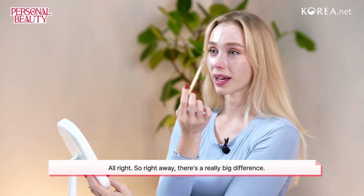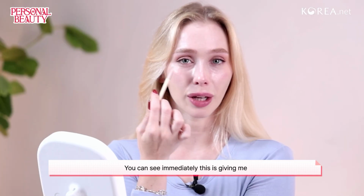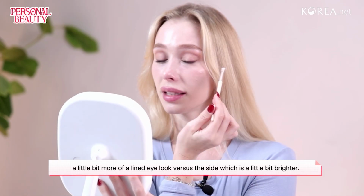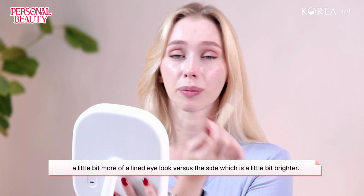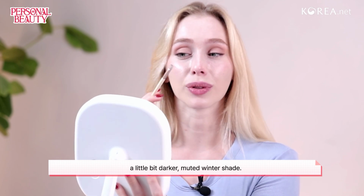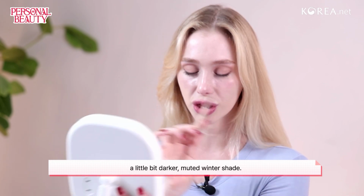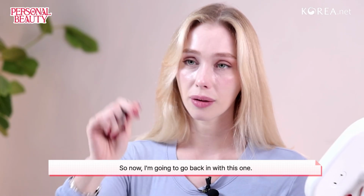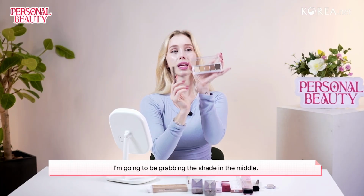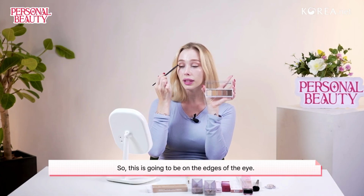All right, so right away there's a really big difference. You can kind of see immediately this is giving me more of like a witchy vibe, a little bit more of like a lined eye look versus this side is a little bit brighter, which is great. I like both styles, but this is definitely more autumnal, a little bit darker, kind of muted winter shade. So now I'm gonna go back in with this one. This is my regular powder brush. I'm gonna be grabbing the shade in the middle. So this is gonna be kind of on the edges of the eye.